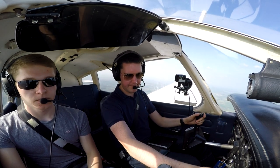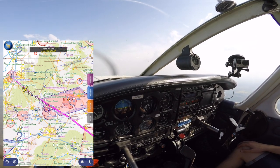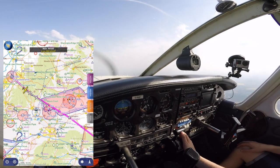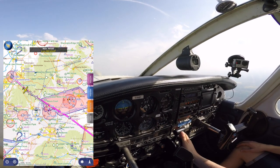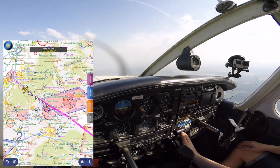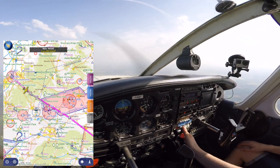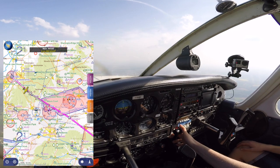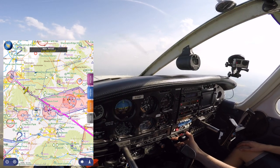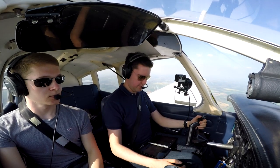That was going to 3-6 and then we're above that zone, you see? Yep. That'll make it 3-7 to give ourselves a buffer. Yeah, exactly. Now let's get top of climb. You'll have a nice tailwind going back actually. Yep.